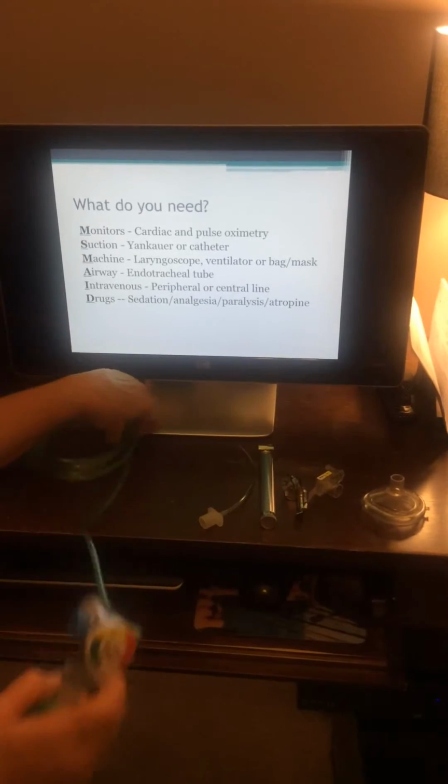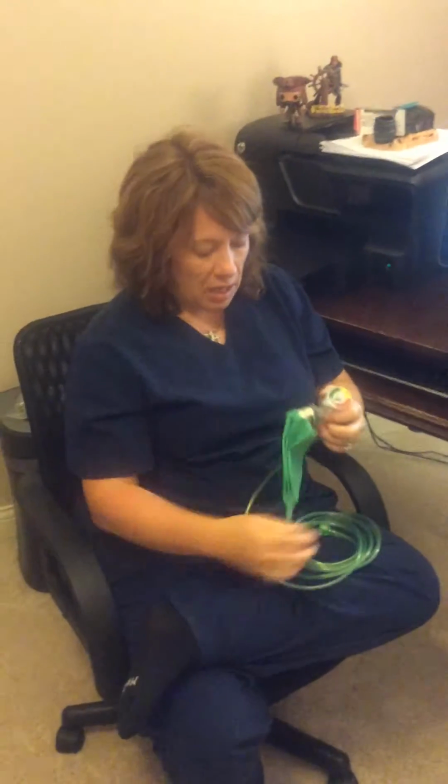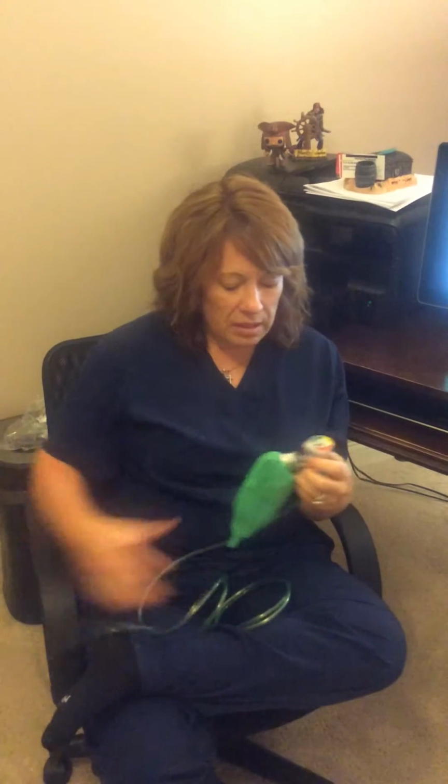This is what we call an anesthesia bag. You can use a regular Ambu type bag. This is nicer because it has to be connected to a source, preferably O2 and air, so that you can blend, because we don't necessarily resuscitate with 100% oxygen anymore. Once it's connected, this will inflate, and you just pinch it off here.